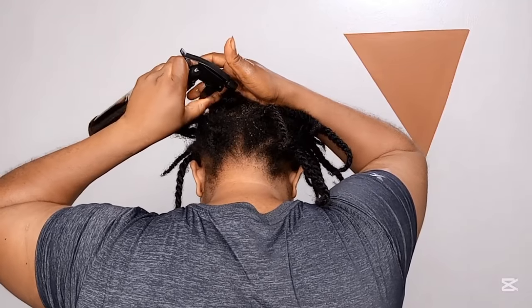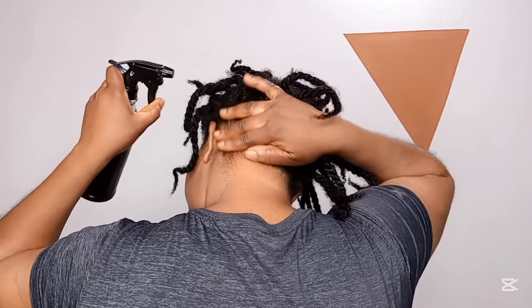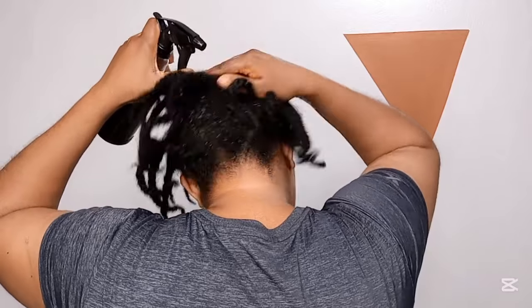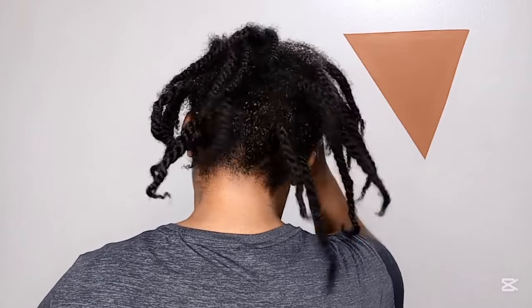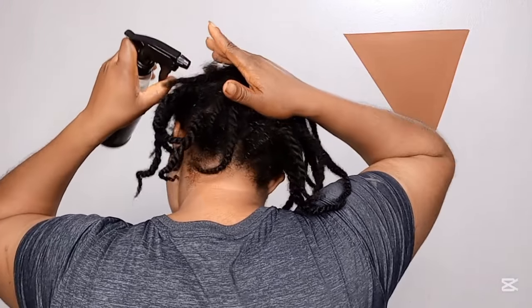And after applying it on your hair, follow up with your leave-in conditioner and your oil to seal in the moisture. It's very, very important. Do not just apply it and leave it like that, okay? You won't get good results. So sealing in the moisture will help the tea spray sit on your hair and do the work it's meant to do on your hair.